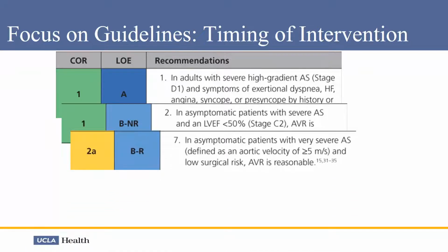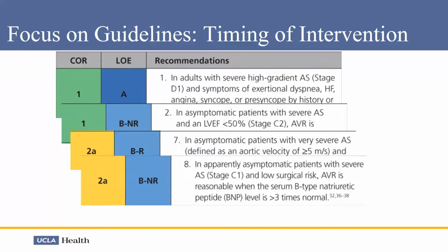In asymptomatic patients, this is 2A now, if you have very high velocity, meaning 5 meters per second or higher, and they're felt to be surgical low risk, AVR is also reasonable. This came out of a New England Journal of Medicine paper from Korea about 2 years ago. These are 2020 guidelines, so let's follow that paper. Also, in apparently asymptomatic patients with severe AS and low surgical risk, you can look at the BNP, and if it's more than 3 times normal, you may have a case for valve replacement.